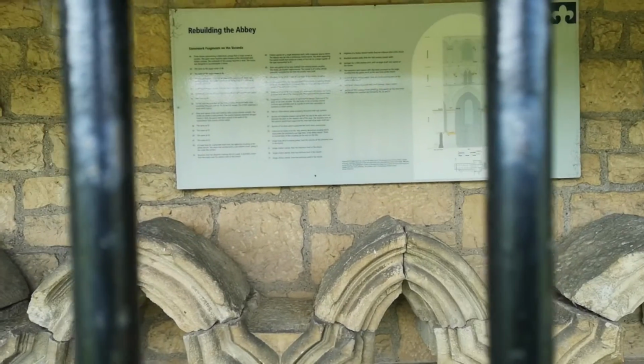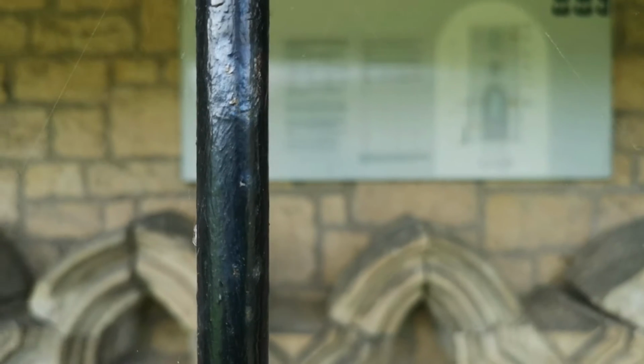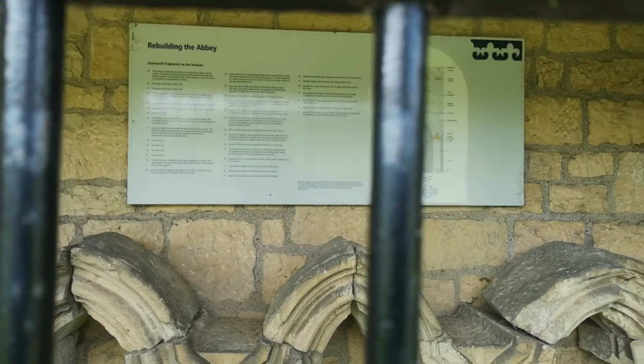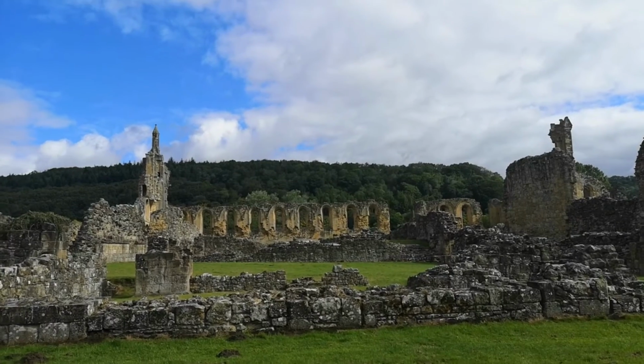Rebuilding the abbey, stonework fragments on the veranda. That is absolutely beautiful. Look at the sun shining on it.